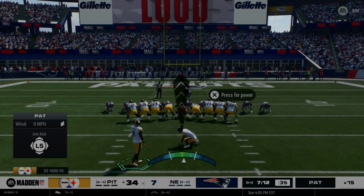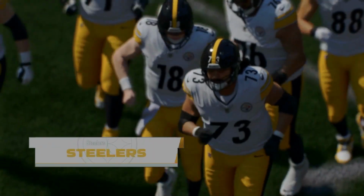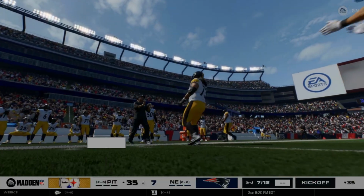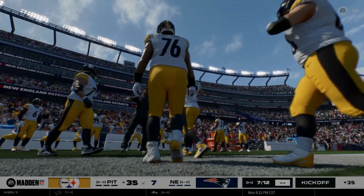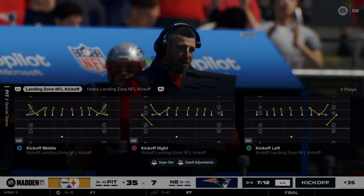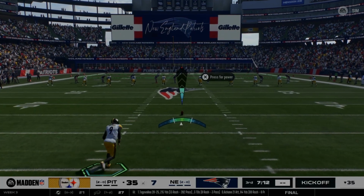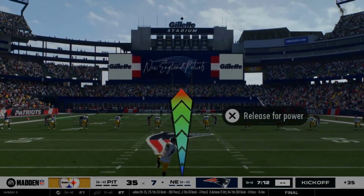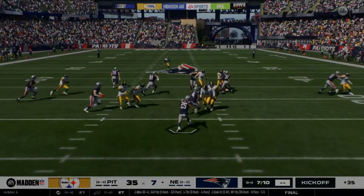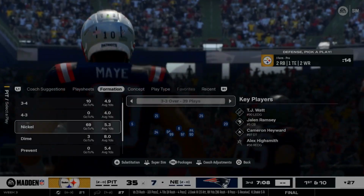Extra point now by Boswell. And he's been a busy man, 5 for 5 now as he knocks another one through to extend the lead. 5 plays there on that drive. And it's DK Metcalf who finishes things off with a touchdown reception. Boswell now to kick it away after the touchdown. And out a little across the 25 to the 27.